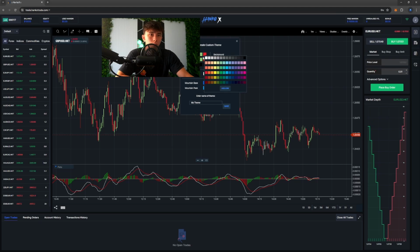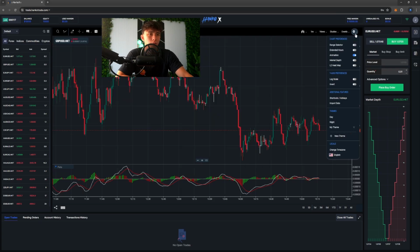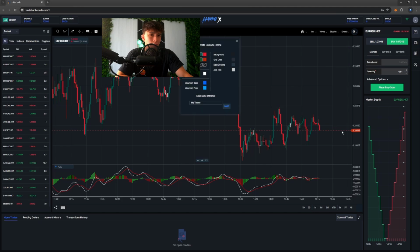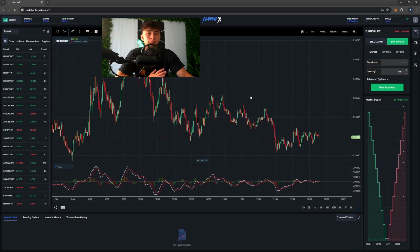Personally, I like the red and green. Maybe I'll go with a little bit of a darker green so it's a little bit easier on the eyes at night. Who knows? Actually, that doesn't look too good. So I'm gonna go ahead and change that back right about now. All right, so I made that theme, so I'm gonna have to click X on that theme and go new theme. I want to change it back to being a little bit brighter. There we go. Cool.